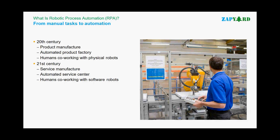Now, at the end of the 20th century, different automated companies, like textile companies or automobile companies, introduced machineries that can work automatically.